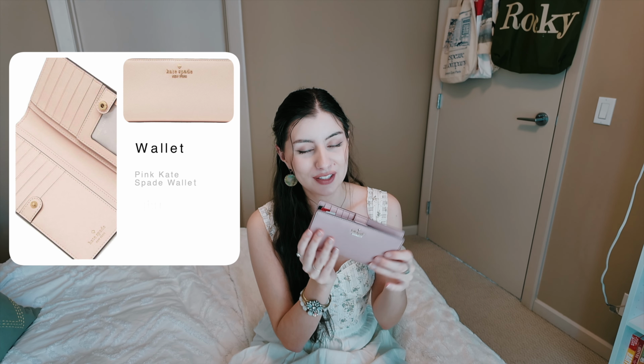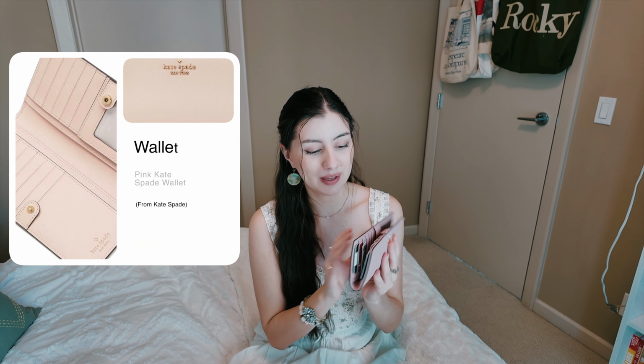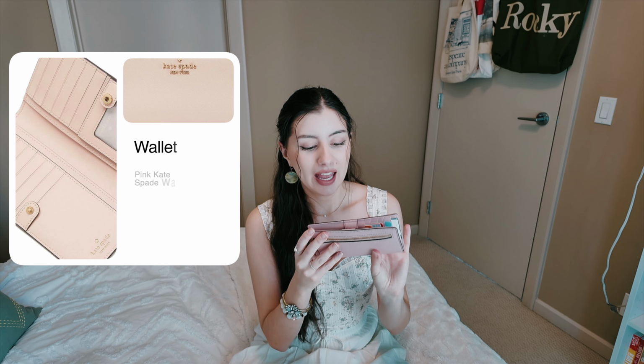So next I have my pink Kate Spade, very girly wallet. That was a gift, so thank you. It's my friends that got this for me. I love that it can fit everything I need in it. And as someone who likes to overfill everything I have whenever I'm packing, it's really nice to have a big wallet I can take around with me, so this is perfect.